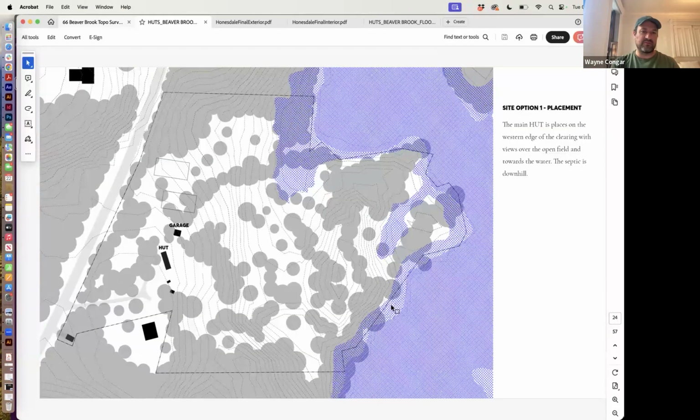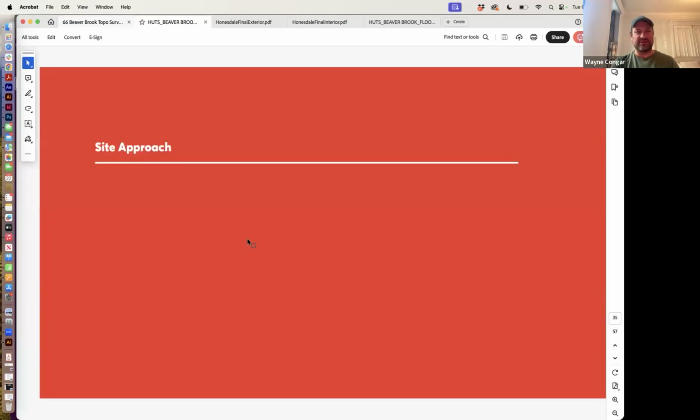And then looking here at building placement, that really building the house to run parallel with the topography and to open up, looking back at where that existing cleared view was, and see where the trees are thinnest coming down towards the water, where you'd be able to afford yourself a view of the water year round. A couple of different strategies here.